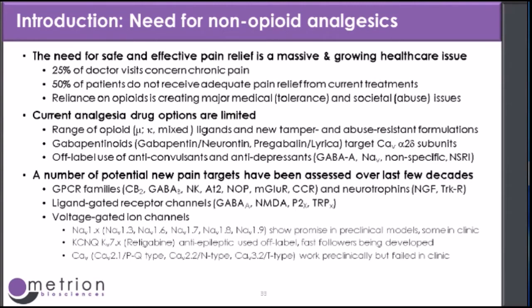So there is a huge need to move away from opioids and find better and safer and more effective analgesic treatments. There's a couple of drugs that are already on the market, but they're not perfect. They're the gabapentinoids, gabapentin, Neurontin, and the fast follower, pregabalin, or Lyrica. So they're not very selective. They also have a number of side effects. And in fact, pregabalin also has some abuse potential because of the CNS side effects. And there's also a lot of off-label use of anticonvulsants and antidepressants that officially work through GABA-A and sodium channels, for example.